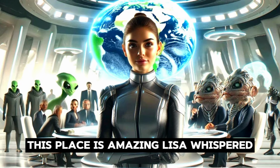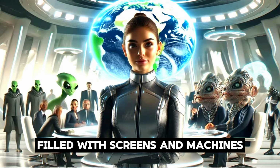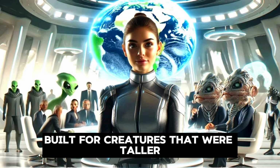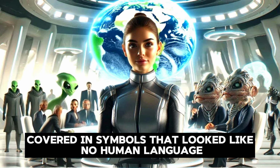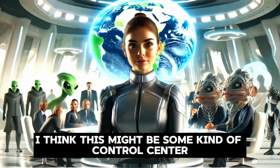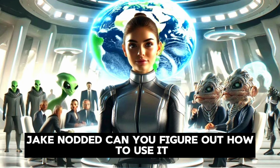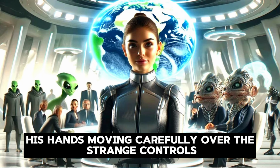"This place is amazing," Lisa whispered as they walked through corridors filled with screens and machines. Everything was bigger than human-sized, built for creatures that were taller and had longer arms. Ben stopped at a large console covered in symbols that looked like no human language. "Captain, I think this might be some kind of control center. These screens are still active." Jake nodded. "Can you figure out how to use it?"